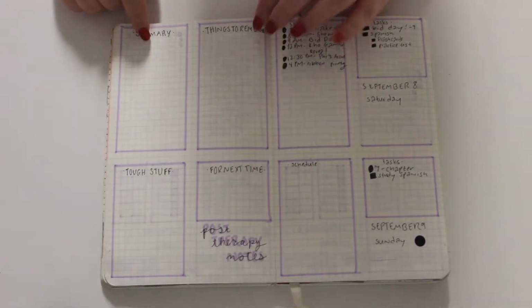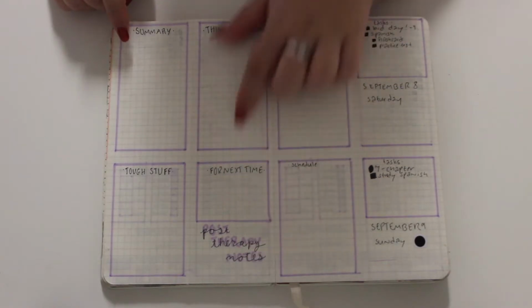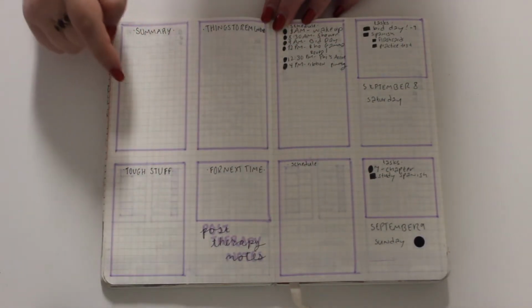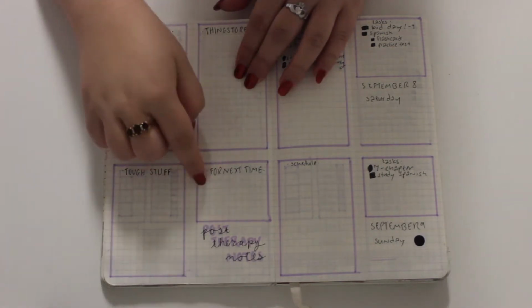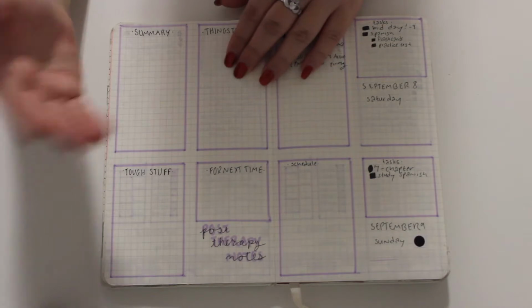Another thing that I did, this one wasn't filled in because I didn't go to therapy that week, is I've been doing post-therapy notes. So I have a summary, things to remember, tough stuff, and for next time. I started keeping it like this, and it's really helpful because I'm able to remember the stuff that we talked about and tips and tricks so that I don't just walk out of therapy and forget it immediately.